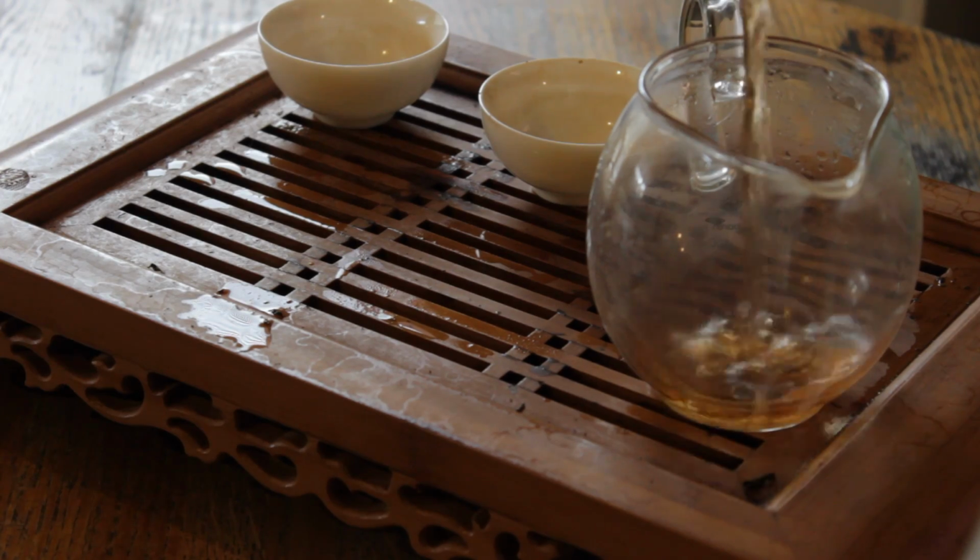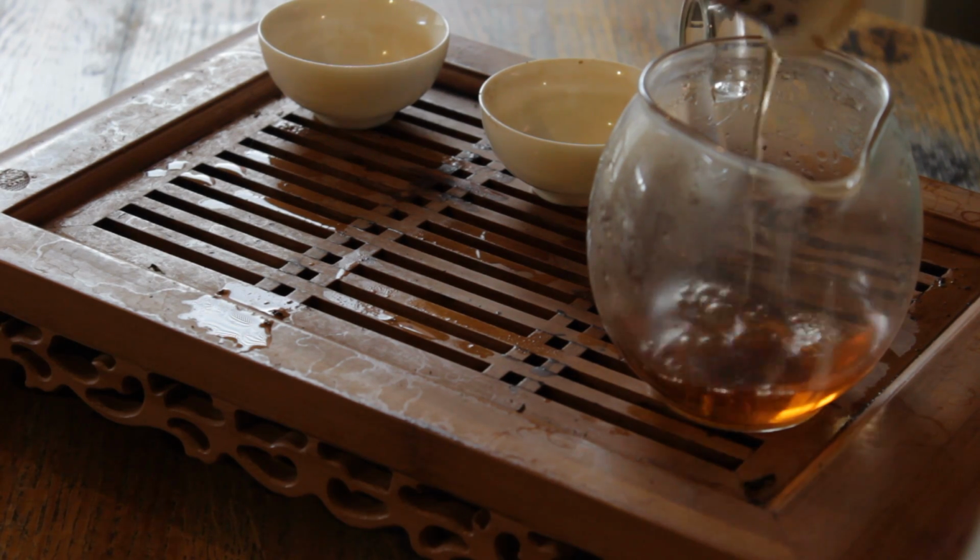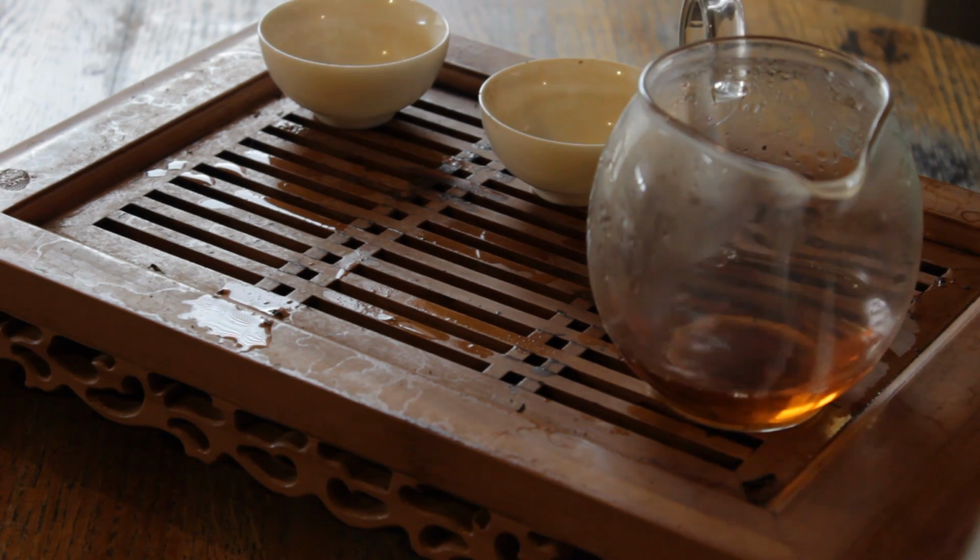Yeah. But not like a wuyi would. Yeah. Creamy? I would say the wuyi from last episode was almost creamier. Yeah, I think so. I wouldn't call it creamy. I'm kind of having a hard time placing this tea as well. Which is not a bad thing.